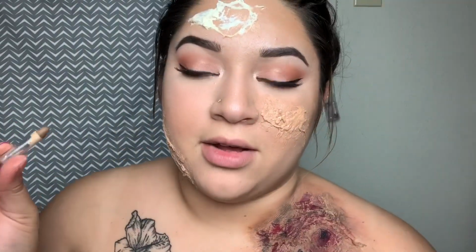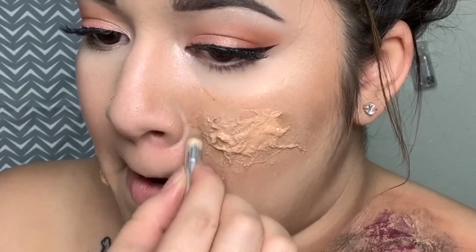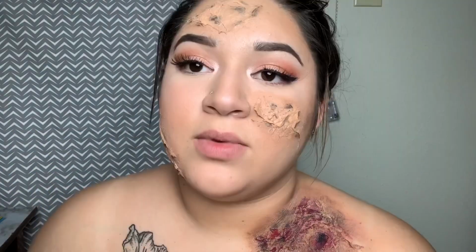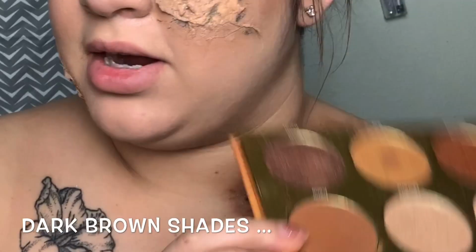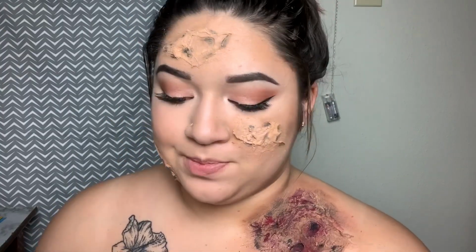Take my brown crayon and I'm gonna go into the holes and deepen them up some. Really gonna deepen up the holes with the black crayon. With the Juvia's palette, I'm gonna go back in and use shades with the same foundation brush.